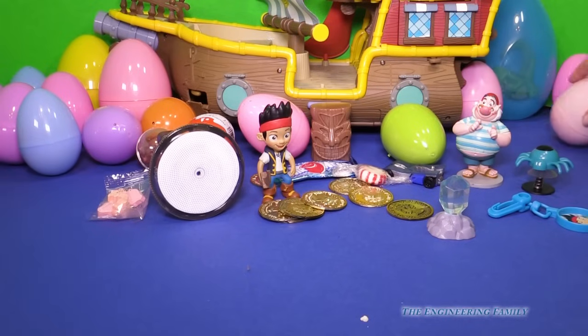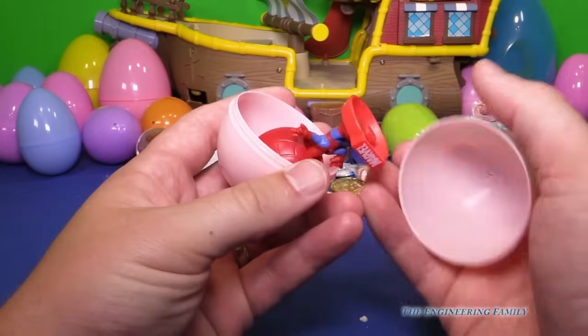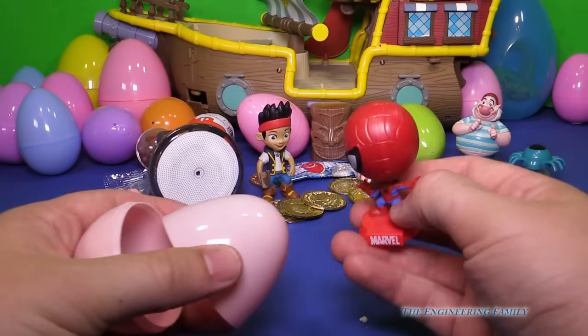Captain Hook will be very scared of that spider. I don't think Captain Hook likes spiders, do you? Nope. We found a Spider-Man bobblehead doll.